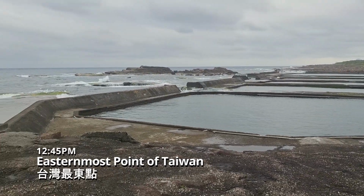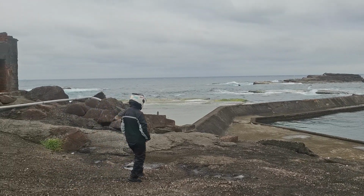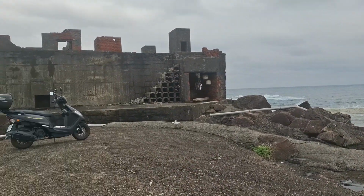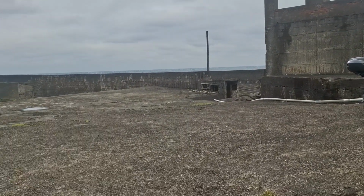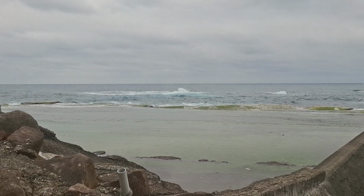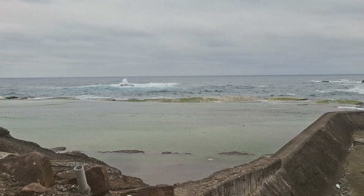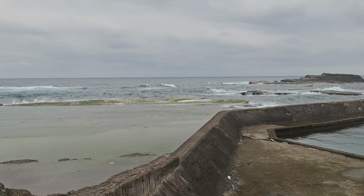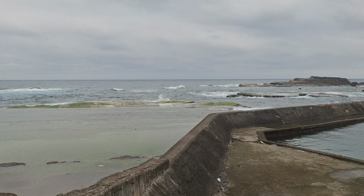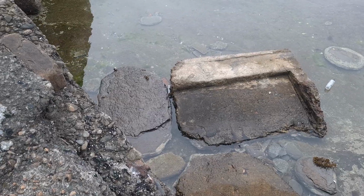This is the most eastern part of Taiwan. Apparently the abandoned buildings here. There's a lot of algae on the rock. Get all the cracks.